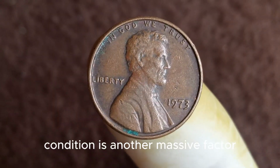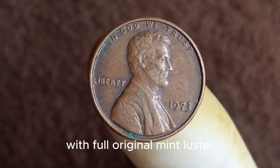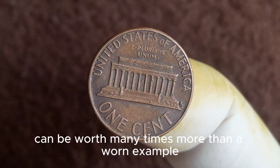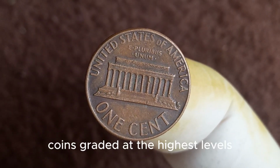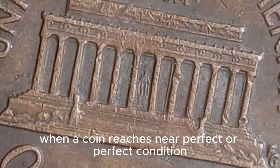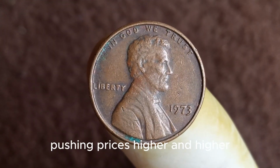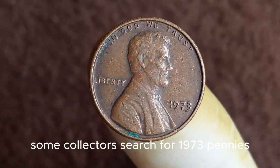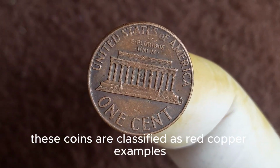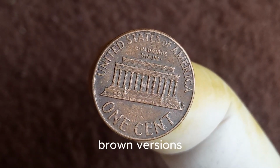Condition is another massive factor. A 1973 Lincoln penny that has never been circulated, with full original mint luster, sharp details, and no damage, can be worth many times more than a worn example. Coins graded at the highest levels by professional grading services are especially valuable. When a coin reaches near perfect or perfect condition, collectors compete fiercely to own it, pushing prices higher and higher. Some collectors search for 1973 pennies struck with exceptional quality, deep red color, and flawless surfaces. These coins are classified as red copper examples, and they are far more valuable than brown or red-brown versions.